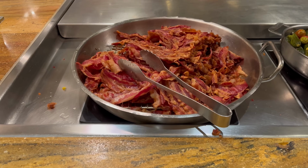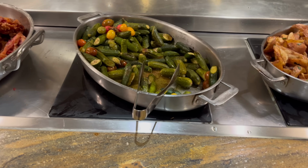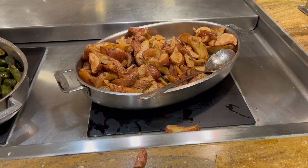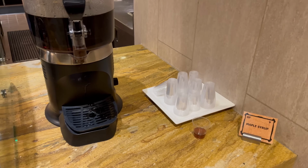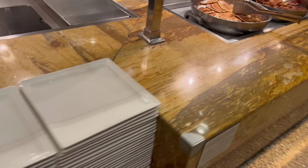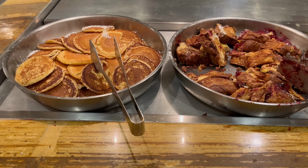And that brings us to some bacon, as well as some roasted summer squash and some roasted potatoes with herbs. You also have a little bit of a maple syrup station over here. Looks like nothing here, but that maple syrup is for some pancakes and French toast.